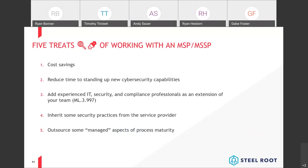All right, five treats of working with an MSP or an MSSP. Just so everyone's aware, MSSP is Managed Security Services Provider. There is a thin and blurring line between what differentiates an MSP and an MSSP. A lot of traditional MSPs are thought of as IT infrastructure folks, help desk folks, whereas the MSSPs are providing more targeted security services, things like SIEM as a service, managed security operations center, those sorts of things.